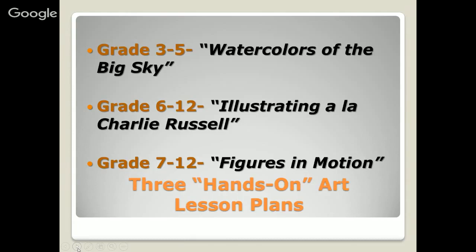Illustrating a la Charlie Russell. This is really interesting, because what it's doing is asking students to explore how Russell used washes of watercolor and ink techniques to create shadow and depth in his illustrations. And I learned a lot through this. There's hatching and cross hatching, the shadowing and stuff, and then the students are asked to provide an image and illustrate using these techniques. And then the beauty of it is you can extend this to be paired with a poem, a short story, or a letter that they've written. So a great opportunity, again, to use techniques that Charlie used, and they can incorporate it into their own artwork.